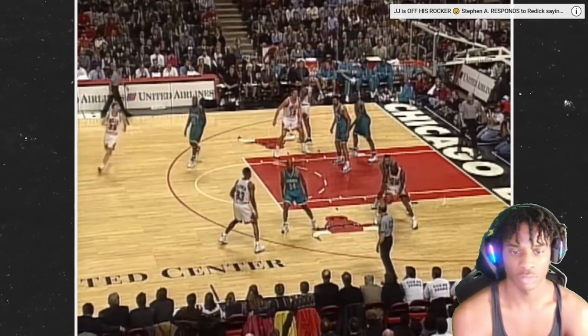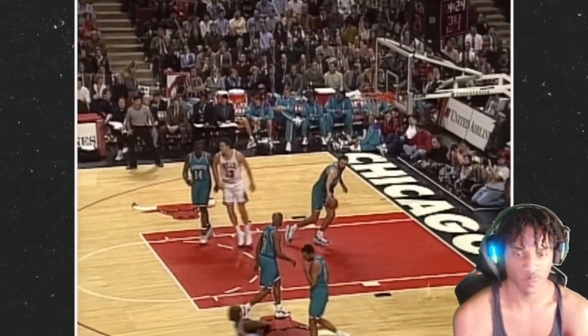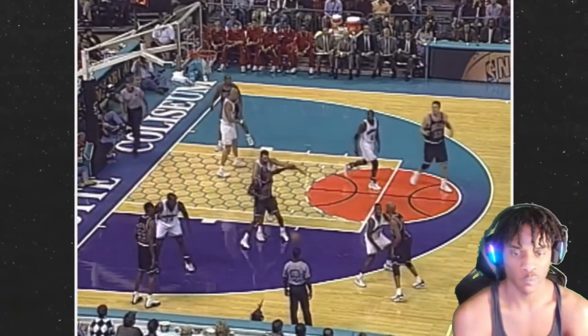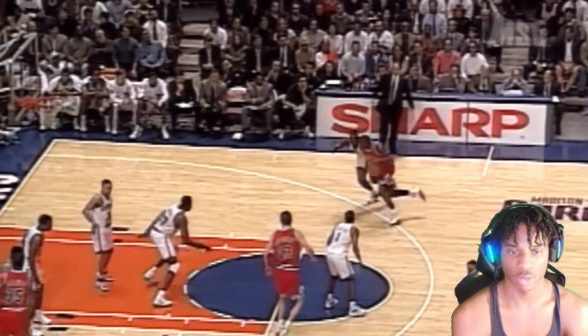The numbers are nuts. Let's start in 1996-97, the year of the Bulls' 5th title and the first year the NBA started logging shot location data. Since these were the early days of shot location data, some games are missing from this data set, including 5 of MJ's. But 98.6% of shots in the NBA that season are represented here.